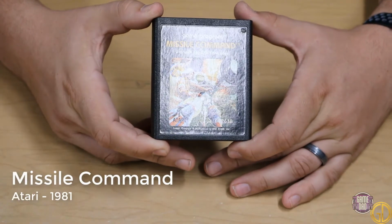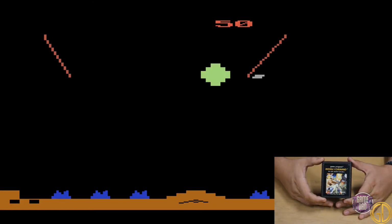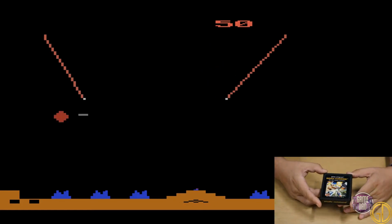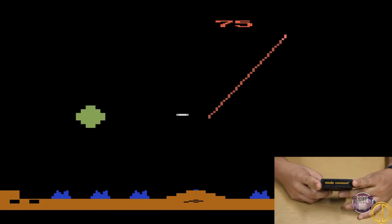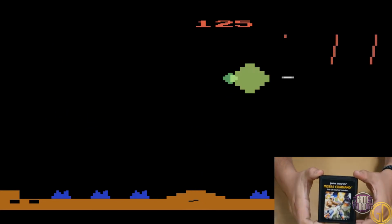Up next is another absolute classic released by Atari in 1981. This is Missile Command. In this game, you must quickly launch countermeasures to defend against an incoming barrage of missiles. To add to the challenge, you can only have 2 countermeasures on screen at once.